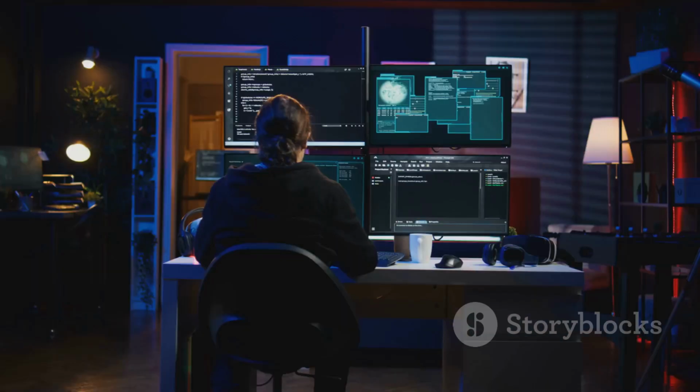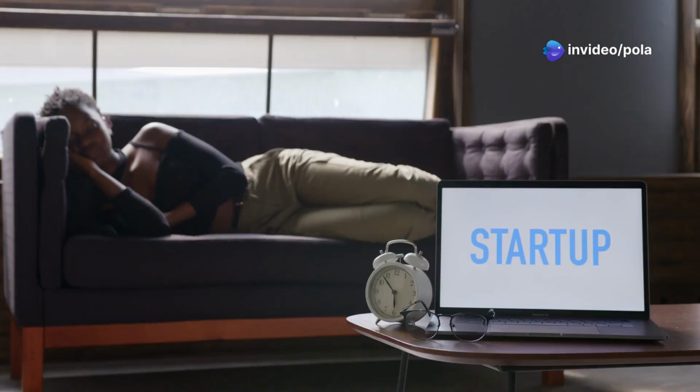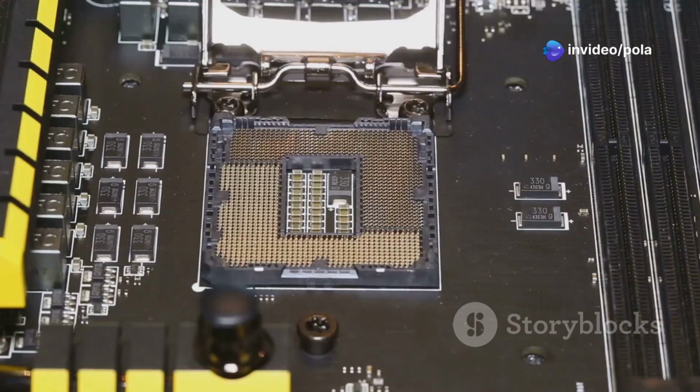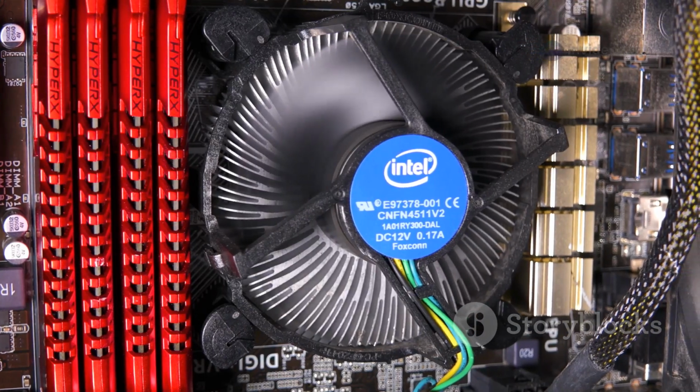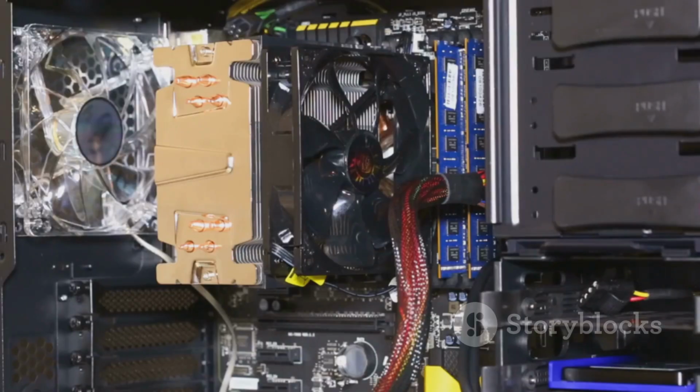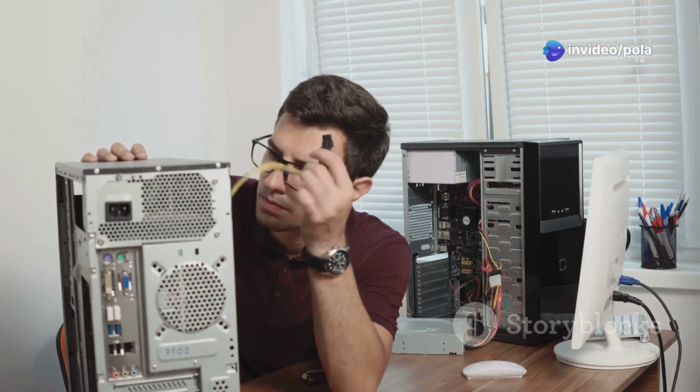Open Task Manager and close resource-hungry apps. Disable unnecessary startup programs. For laptops, consider a cooling pad. If overheating persists, upgrade your CPU cooler or add case fans. Monitor temperatures with free tools like HWMonitor. Preventing heat keeps your PC stable and extends its life.